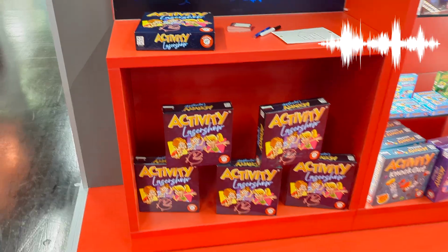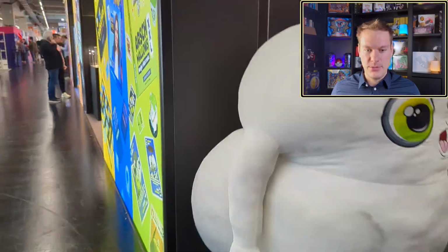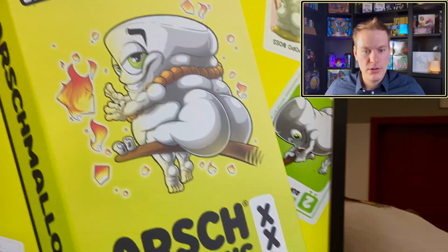Activity. One of the games that can be fun with the right people, and it can be horrible with the wrong ones. That's totally true, but that's the same with anything, by the way, any game you play. Wouldn't you agree? If you play it with the wrong people, that's going to be awful. Yep, that's the butt mellow.